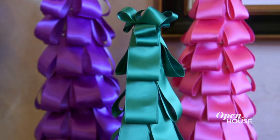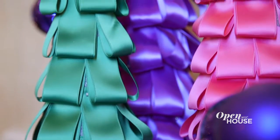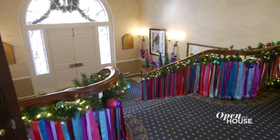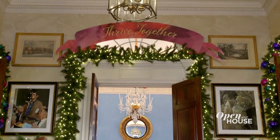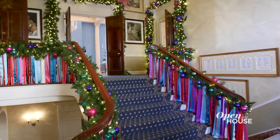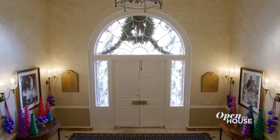We use ribbon for the main decor element throughout the house, because ribbon is a universal symbol of awareness, and it's a material that's used to tie things together. I wanted to make the entrance really vibrant, so we tied fuchsia, turquoise, and purple ribbons along the banister. This draws attention to the twinkling garland and Thrive Together message over the doors at the top of the foyer. You know, this house is also a museum, so we were extremely careful to make sure that we preserved everything from the tabletops to the wallpaper.